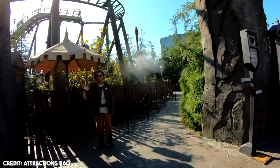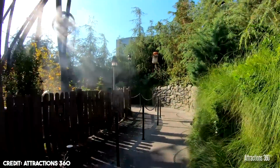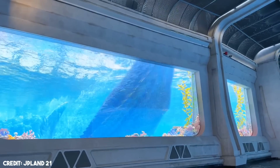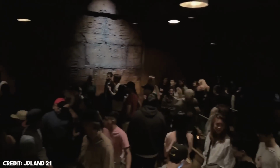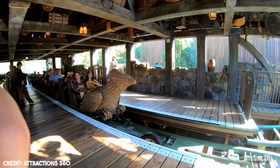Flight of the Hippogriff. It's no secret that nobody likes waiting in line, but it is sometimes necessary when you are visiting a theme park, and most of the time, the wait pays off. You wait in line for 40 minutes for a fantastic ride and you feel rewarded. That is not the case with Flight of the Hippogriff.